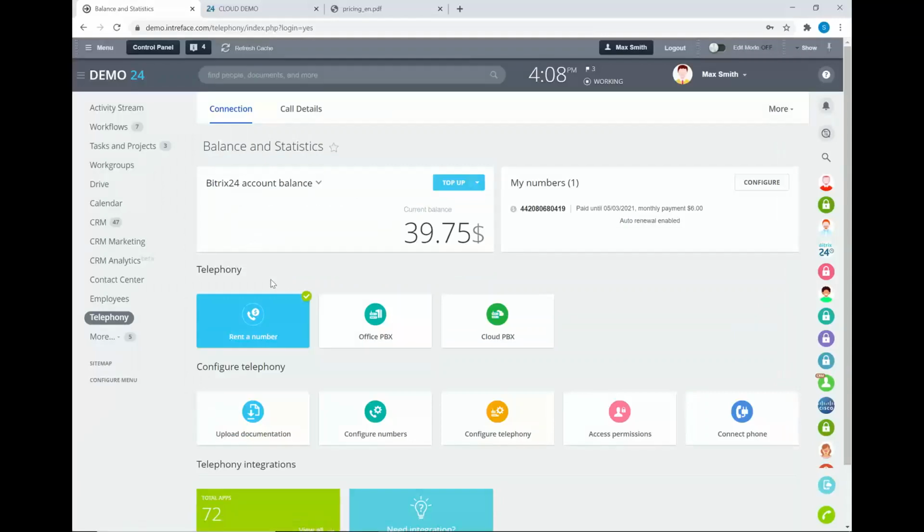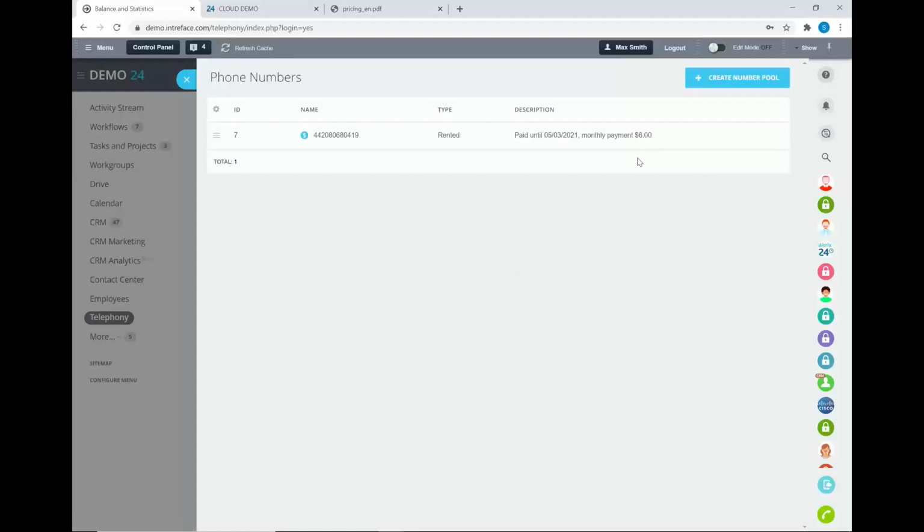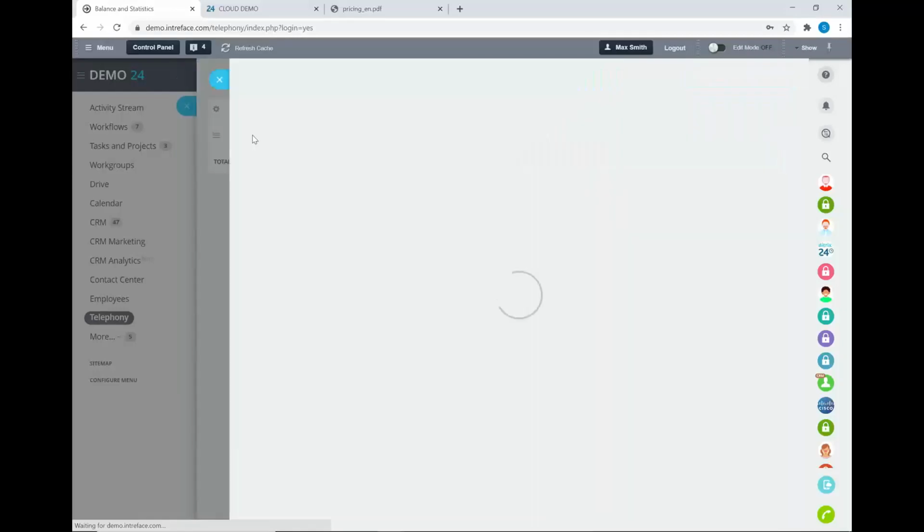So we've set up that number, and we want to add some credit. So we've got a balance here, so we can then make those outbound calls using our Bitrix rented number. And once you've rented that number, we can then configure the settings for that number in the system. So we can see here, this is a number we've rented. We're paying $6 per month for the renting of this number.